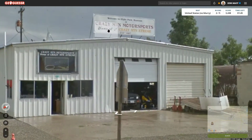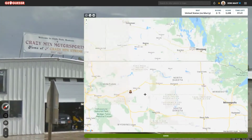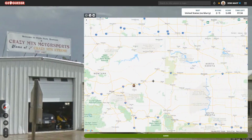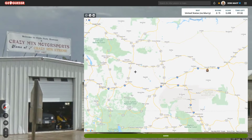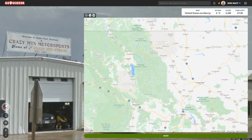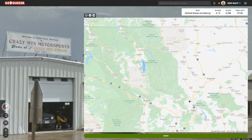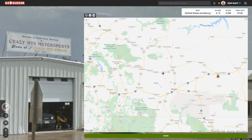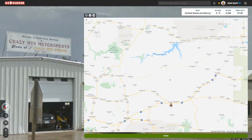Crazy Mountain, Montana. Okay. Clyde Park, Montana. I've never heard of Clyde Park before. Home of the Crazy Mountain Extreme, 1981. So I'm glad we knew it was Montana based on the other sign. The issue is I've never heard of Clyde Park. We also have rural fire department, which means we're probably not on a major road. Probably in the middle of nowhere.